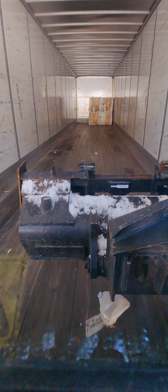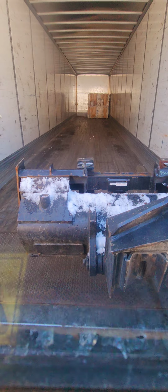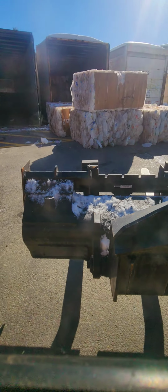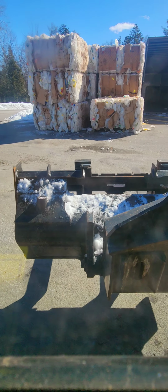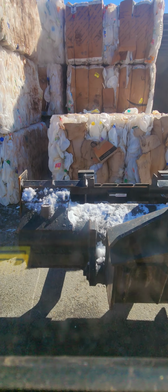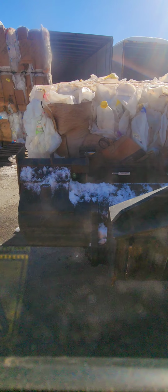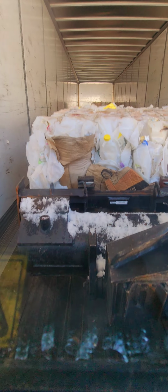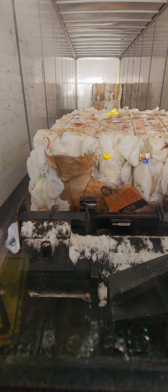I am loading a small load of number 2 natural plastic HDPE. I sold 18,000 pounds, 25 bales, 18,500 to be precise, for 78 cents a pound. That turns out to be approximately $14,430 for 18,000 pounds of plastic. And some people say recycling isn't worth it. It is. Or it can be, if you do it the right way.